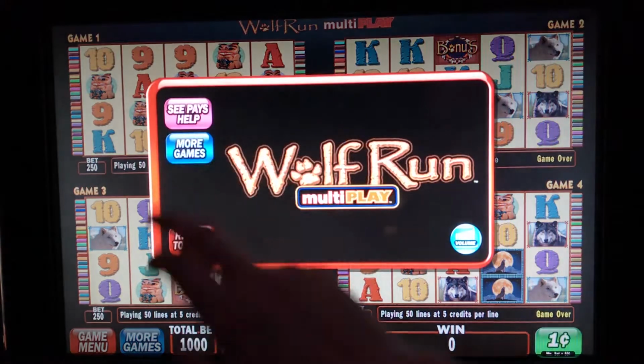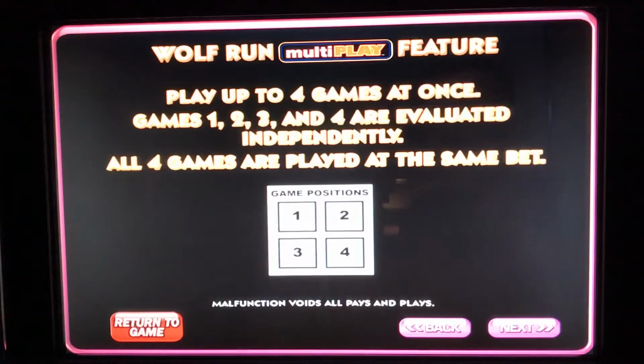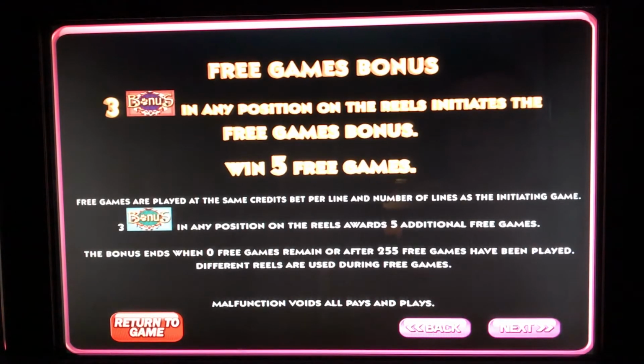Let's go ahead and take a look at the menu here on Run. So you can play up to 4 games at once. Games 1, 2, 3, and 4 are evaluated independently. All 4 games are played at the same bet. 3 bonus symbols in any position on the reels initiates the free games bonus. Win 5 free games. Remember, free games only appear on reels 2, 3, and 4. The bonus ends when 0 free games remain or after 255 free spins.